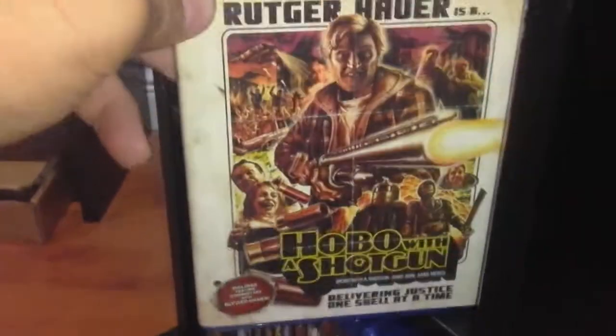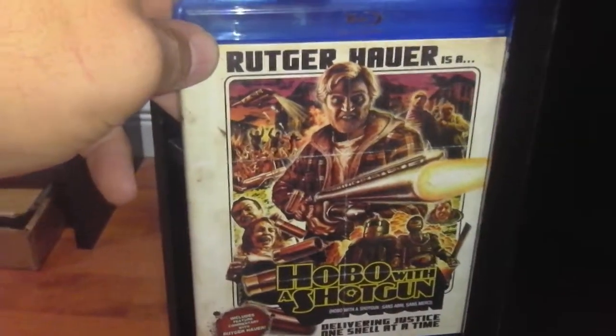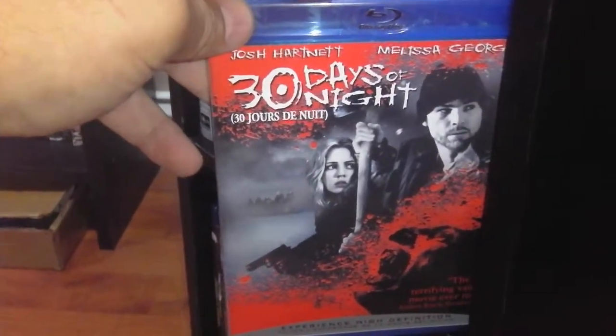Hobo with a Shotgun. Everybody knows about this. Canadian goodness here. Rutger Hauer's awesome. More of, I guess, an exploitation film with horror elements, but it's great. It's a fantastic film. And last up for this row is 30 Days of Night.